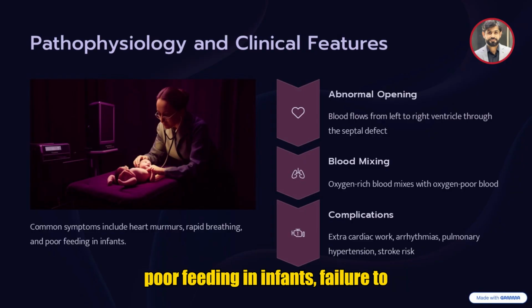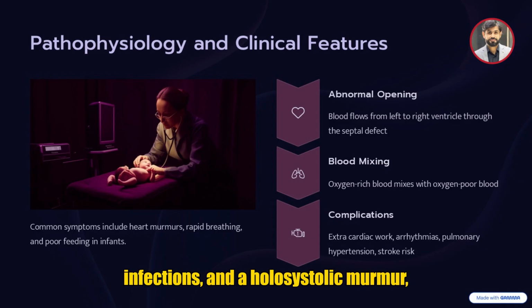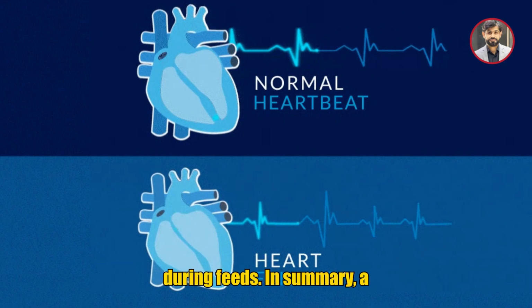poor feeding in infants, failure to thrive, meaning the baby isn't gaining weight properly, frequent chest infections, and a holosystolic murmur, best heard at the left lower sternal border. In advanced cases, signs of congestive heart failure may also appear, such as an enlarged liver or sweating during feeds.